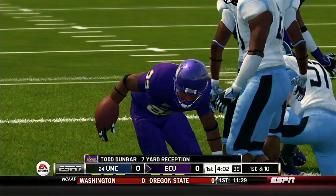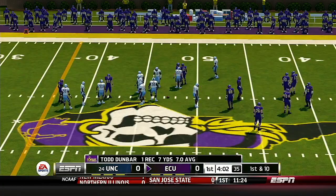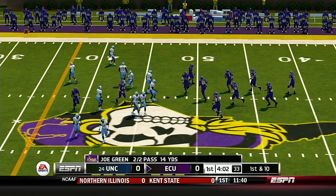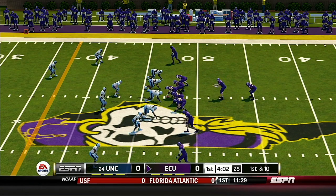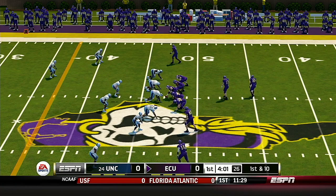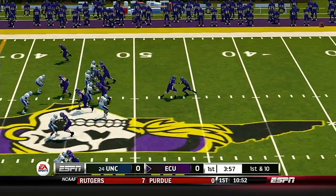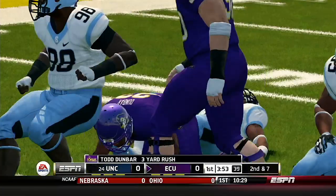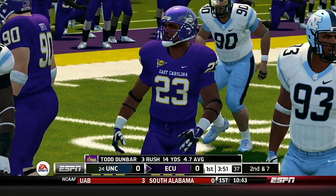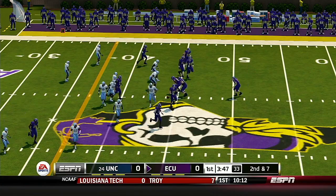Taken down around the 47-yard line. Dunbar gained 7 yards with a catch there. Nice protection, a good pass, and even a better catch. You can't ask for much more than that. And he's tackled around the 44-yard line. That's good for 3 yards. That'll make it second and seven.